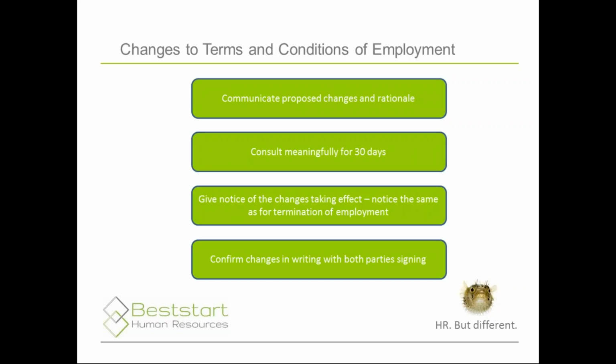So with this in mind, what do we need to do? The first step is to identify what changes to terms and conditions of employment we wish to make and who we wish it to apply to. You don't need to make changes to everybody across the board. You can select groups of staff to make those changes to. What you can't do is pick individual employees, or it's harder to deal with particular individual employees. And we'll talk about that. Was one of the questions that's been raised, and we'll answer that properly at the end.